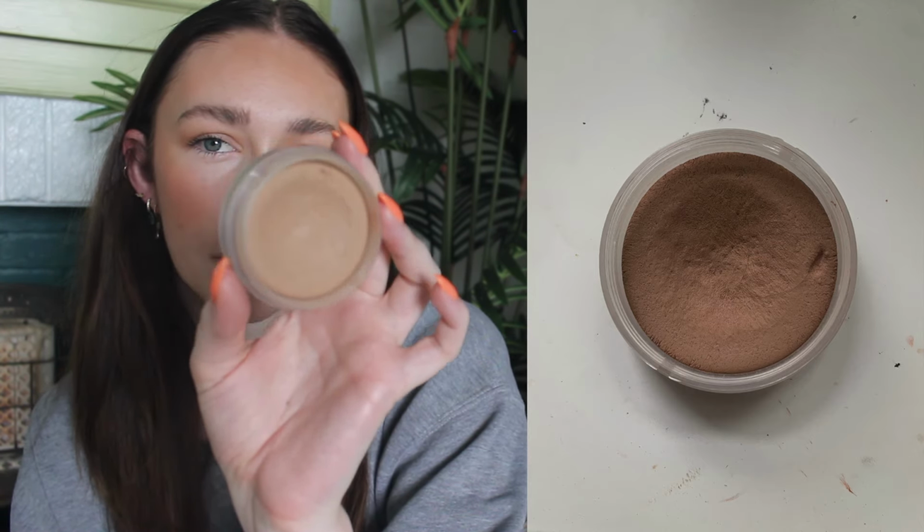So, my Physicians Formula Butter Bronzer, the never-ending, I don't want to say never-ending, I've only really tried to use this for the last year, you know? Not the last year, but within this past year, since 2024 started. My goal on this was to hit pan, and I used it 19 times in total in April, putting my grand usage for the year at 78 uses.